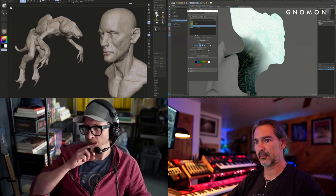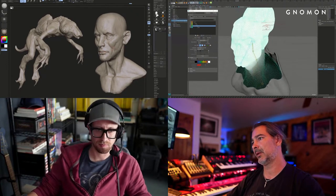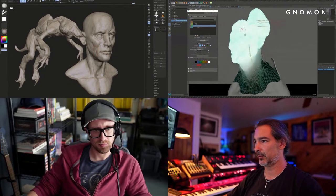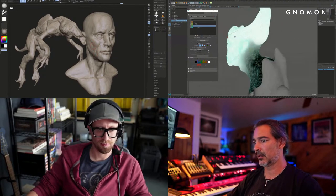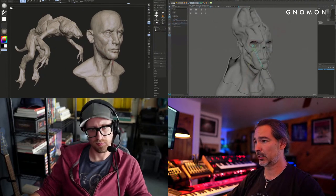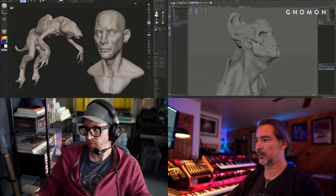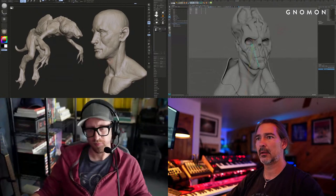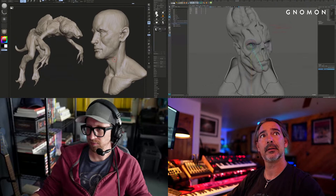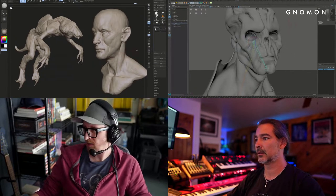Does mine have symmetry weight painting? Not while you're painting. So you just paint one side and then there's a copy or mirror skin weights tool. And now that that's like that, if I grab the head joint, it should look better. Yeah, there we go. There you go. Thanks. Well done. Nice and easy.